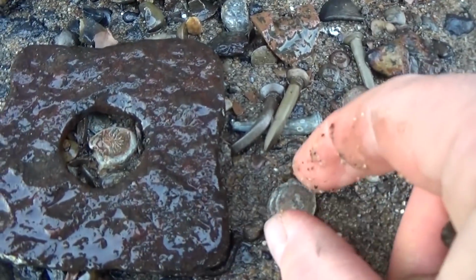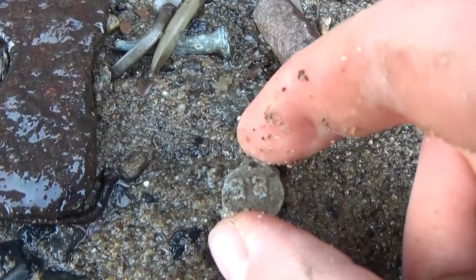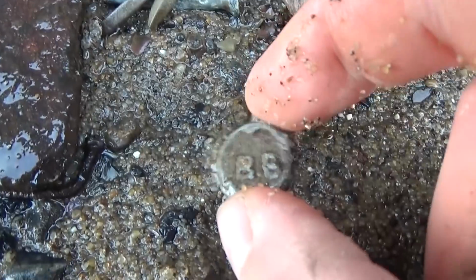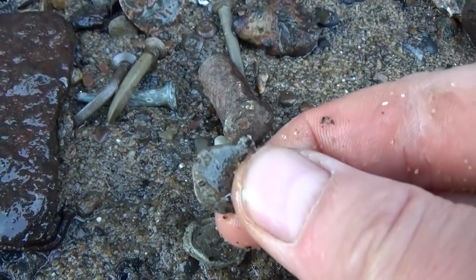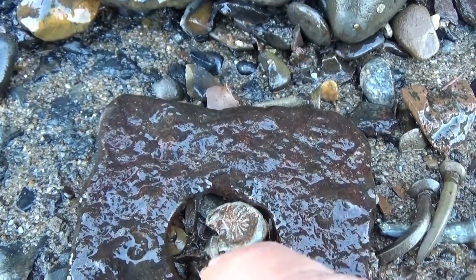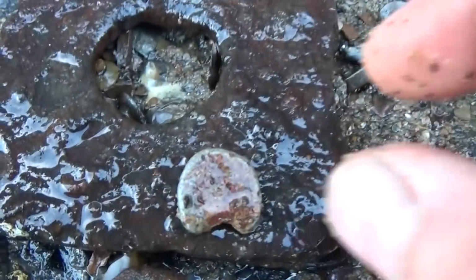There you go. Talking about bag seals earlier, that one's actually got some initials impressed in it. BE perhaps? And then also something on the other side, so that was one of those bag seals you saw that was impressed. Oh, there's another one there, look, another little bag seal, that's quite a nice one. Impression of a little tree or something like that on one side, blank the other.